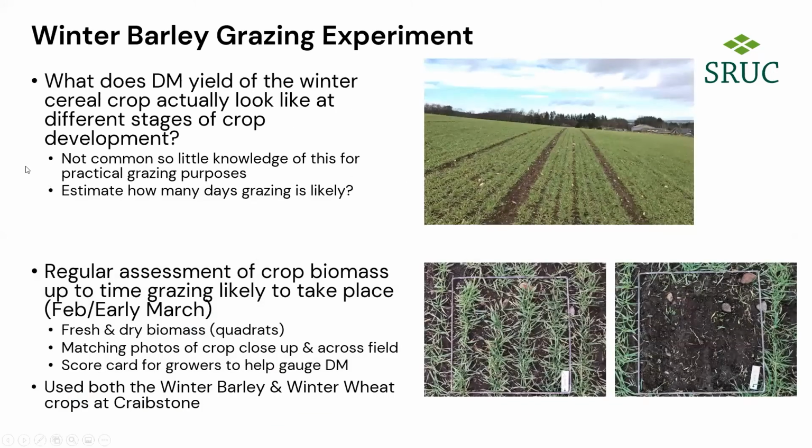So in terms of the winter barley grazing experiment, as I said, we focused on the lower of the two fields I showed in the previous slides. One of the things that was raised was, what does the dry matter yield look like of the winter crop? Most people haven't really been looking at them in terms of grazing, they tend to look at them further on in the season. But because we wanted to use this as grazing, it was like, how much dry matter have we got? What's the stocking capacity likely to be?